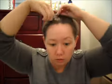I might just pop my fringe back, saves me having to do it constantly. Oh, that's better. It's not that pretty, but who cares, right?